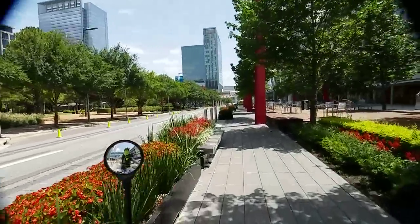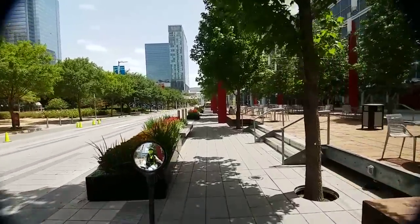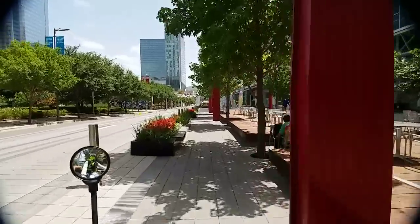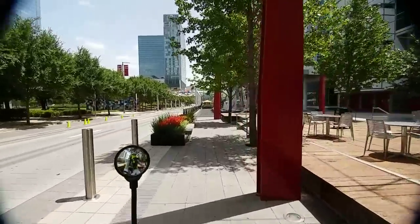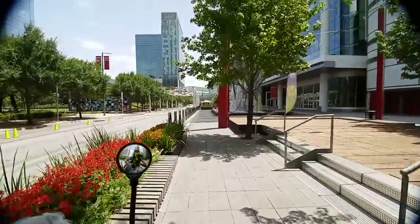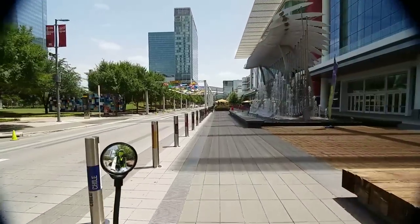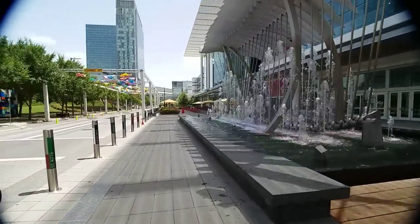Beautiful Sunday. I don't think they allow too much traffic on this street. So let's have a look at this nice little water fountain here. All right, I made it just in time. Look at that. Oh, that's so nice. Very impressive.